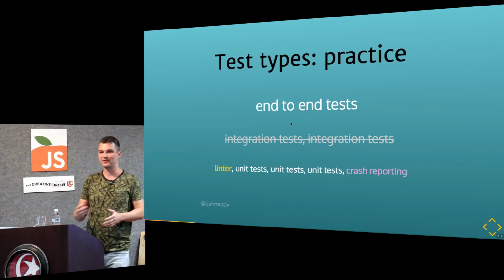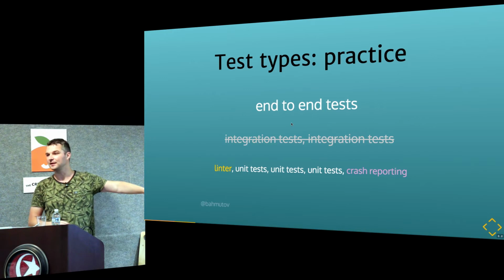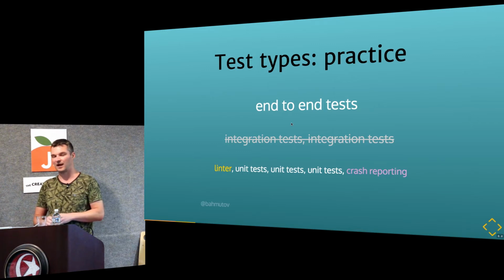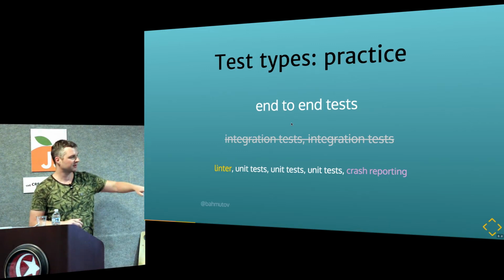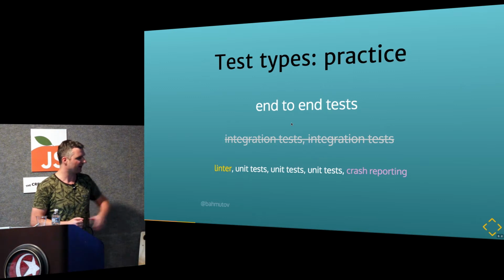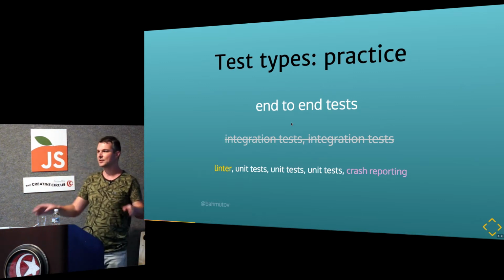You can kind of play with that, and you can say, well, I'm going to use a linter. And I'm going to set very strict rules, and that will replace some of the unit tests. I might have to use TypeScript, and that will replace some of the unit tests. I'm going to use crash reporting, so I don't have to test all the edge cases. Finally, you can say, I'm going to skip all the integration tests.